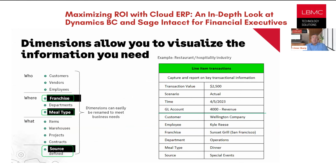Intacct also uses dimensions in its structure. So what is a dimension? If you think about the chart of accounts, every system allows you to account for time in a scenario. But there are other attributes that matter to your business, such as customer, vendor, location, department, etc. These attributes are the dimensions of the business that matter when you do your analysis. And a financial system should be intelligent enough to know how to categorize all your data in a way that's easy to find, which includes using a dimensional structure that's tailored to your business, like the one that you can see here. And some of the dimensions, as you can see here, you can rename and call them what you need to in order to provide the information that you want.